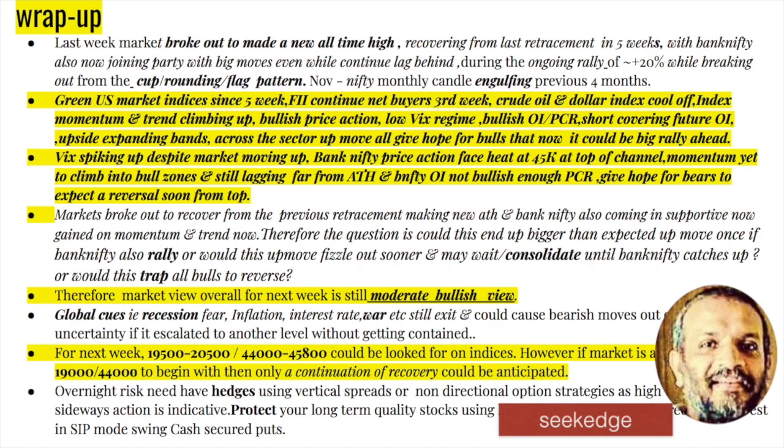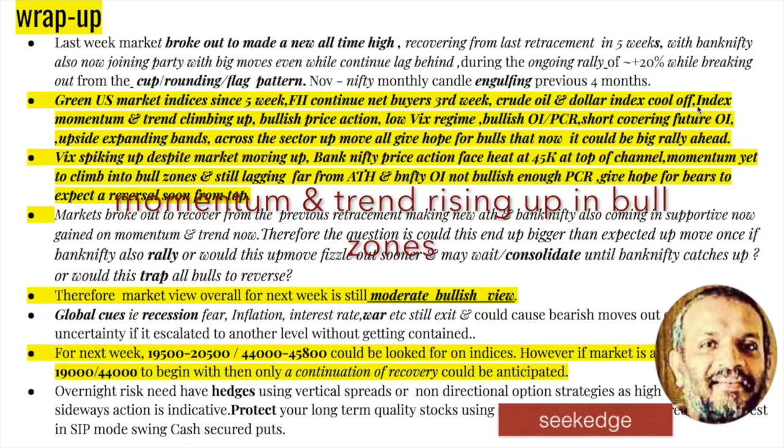Now my monthly candle is engulfing all the 4 months, which indicates that bullishness can continue. The US markets are green for the last 5 weeks. FIIs are buying since the last 3 weeks. Crude oil has cooled off, the dollar is cooling off. Index momentum and trend, all these indicators are bullish. Price action is bullish, with lower swing price gaps, everything taken out.